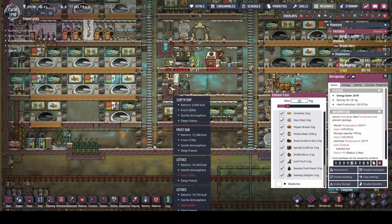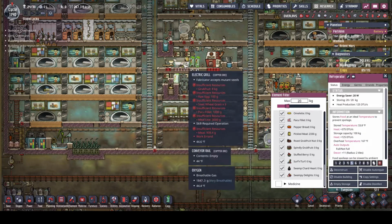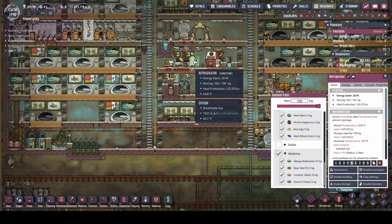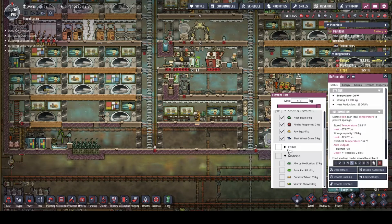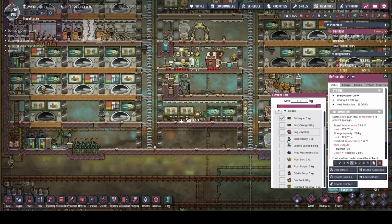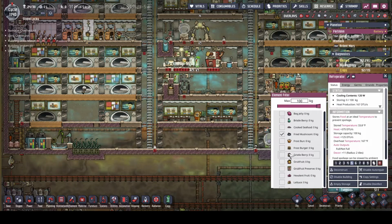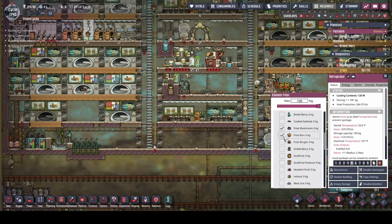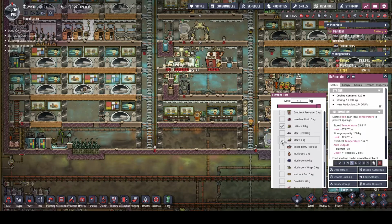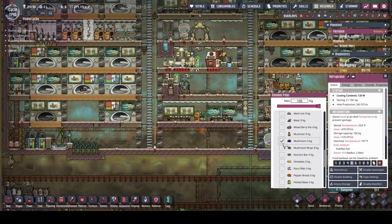I also have some of the wrong food down in here, like frost buns. I don't want frost buns in here. I want frost buns up here to get cooked. And like this, I want barbecue and fried mushrooms and frost buns. I mean, we could put lettuce in there too. Yeah, we'll put mushrooms in there.